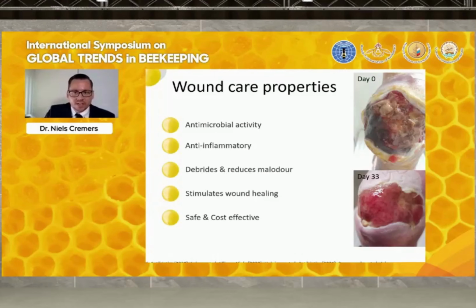It has strong anti-inflammatory properties and reduces redness and irritation. Honey promotes autolytic debridement and reduces malodor. Honey stimulates wound healing via multiple mechanisms, and it's proven to be a safe and cost-effective wound care treatment.